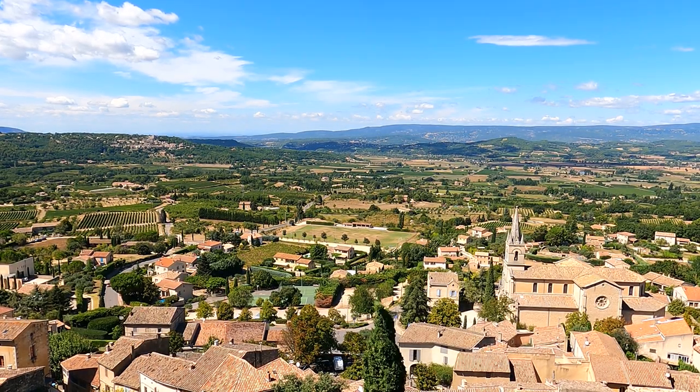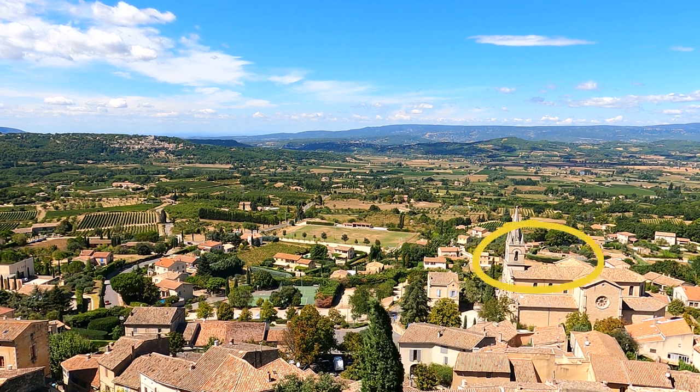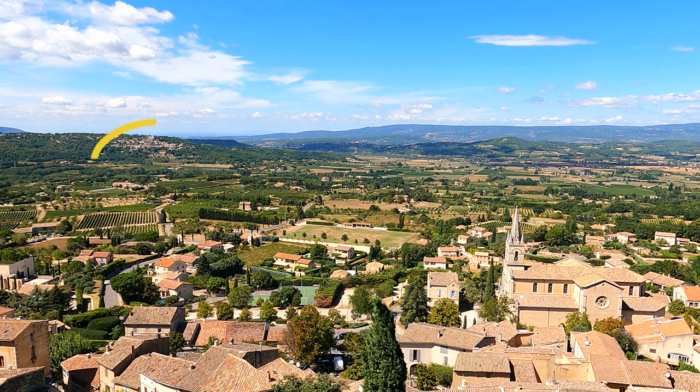I told you the views were really worth it. From here we can see Église Neuve. We can also look across the valley and see the town of La Coste.